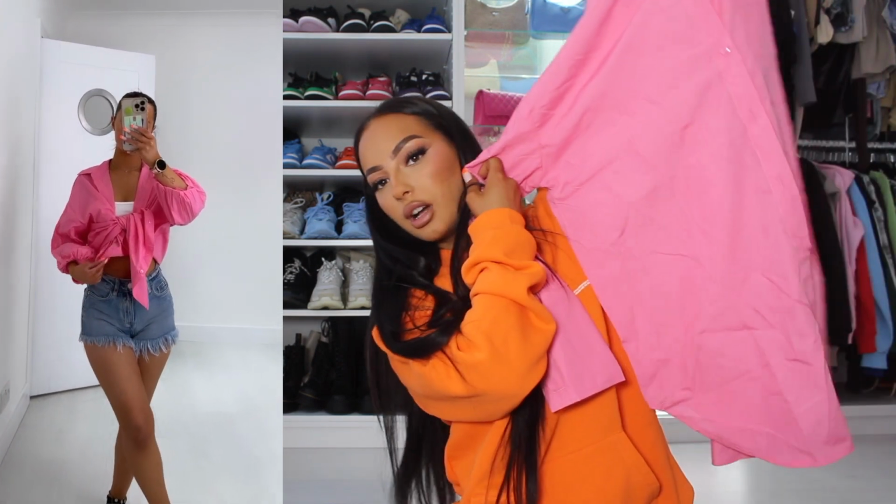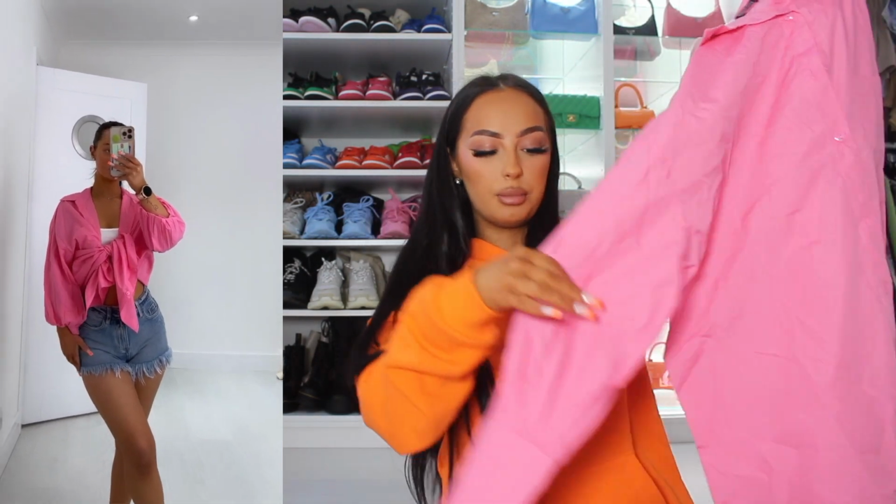We are on to our last two items. Another shirt, a pink shirt. I've got the orange version of this. I always see people in pink shirts, wanted to be a sheep, wanted to copy them. I was just going to wear like a set under this, maybe a white set, or even tie it if you want. It is very oversized and long, and then it's got kind of the balloon sleeves.